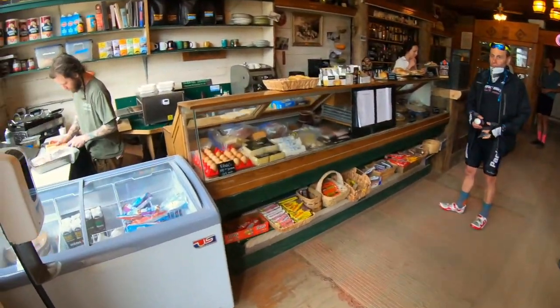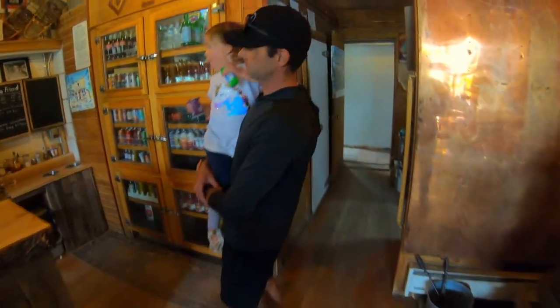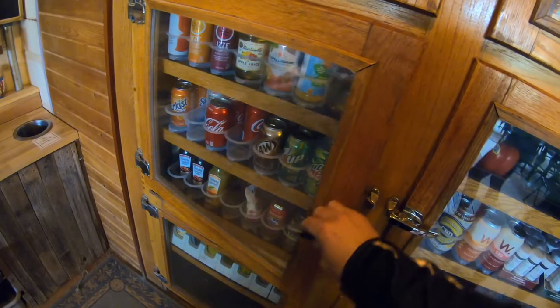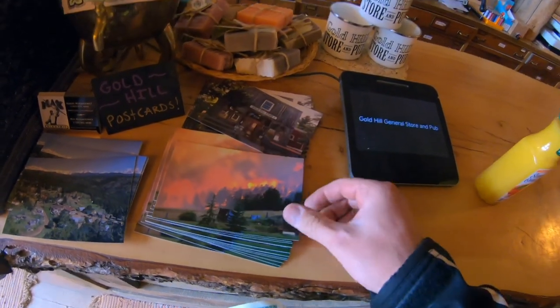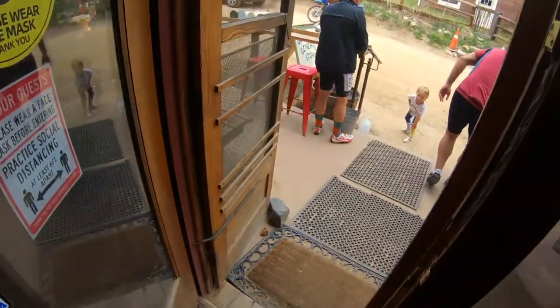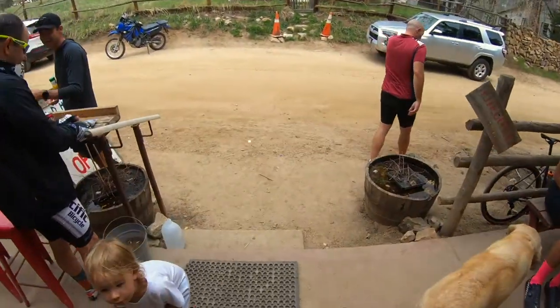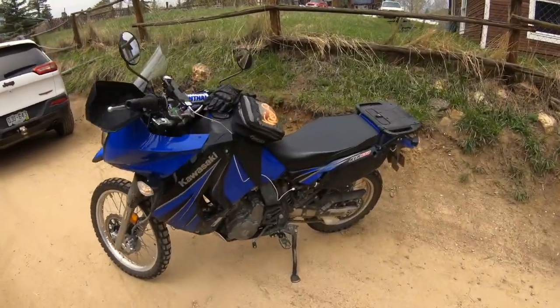Some bites here on the way down. Let's go, come on. You know, like the general store. Oops. Well, that took a lot longer than expected.